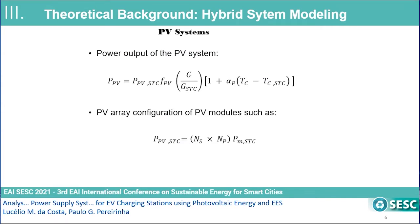In the theoretical background, we can see the power output of the system here, and we have the PV array configuration here, and the PV modules, where NES is the number of modules connected in series, and NP is the number of strings connected in parallel. And finally, PMSTC is the output power of the PV modules at the standard test condition.